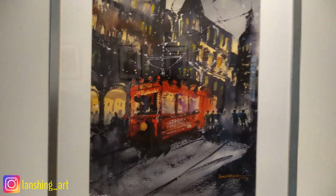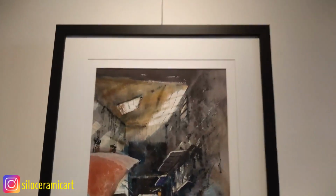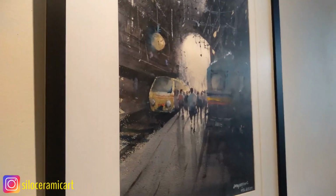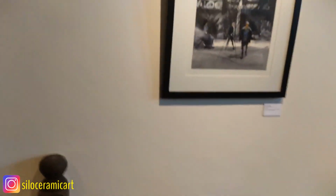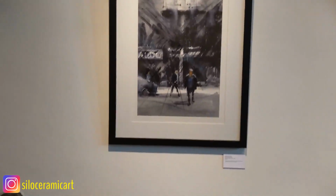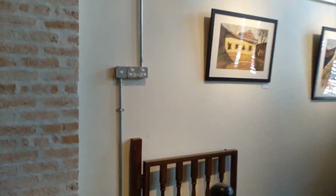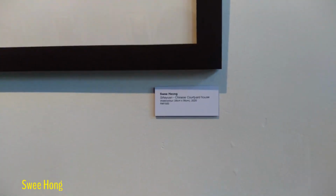They are quite big pieces too. I think they're like A2. A4? No, it's definitely not A4. This is by Jasmine Chung. I like this one. Sorry, it's A3 here. Oh, A3. Wait, look at A3. Yeah, double of A3. This is by Sui Hong.